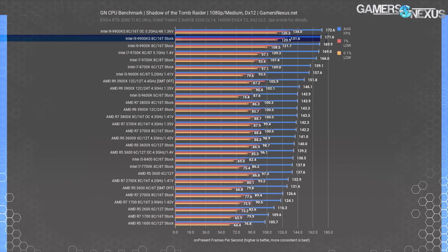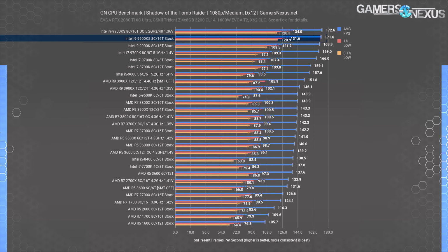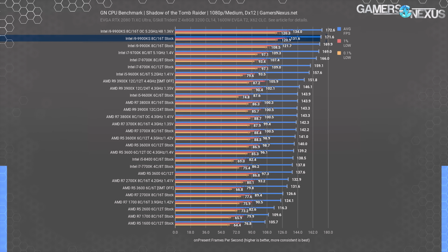Shadow of the Tomb Raider is next, another DX12 title that's fairly decent for testing, and it's new. The 9900KS stock CPU ended up at 172 FPS average, a lead of about 1% over the 9900K stock CPU in this chart. The KS at 5.2 did little for performance, a mixture of nearing GPU limiters and diminishing returns on CPU clocking in this title, so it's a bit of both.